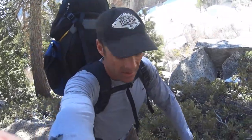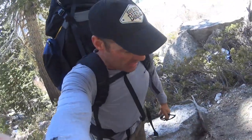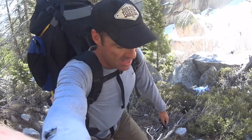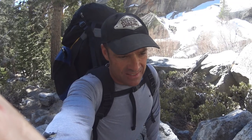Now we're on the Mountaineers route, the true Mountaineers route, and it's pretty steep. Really takes a lot out of you getting up in altitude, but it's well worth it because it really cuts down on the time to get there and the mileage. So it's worth the extra effort right now.